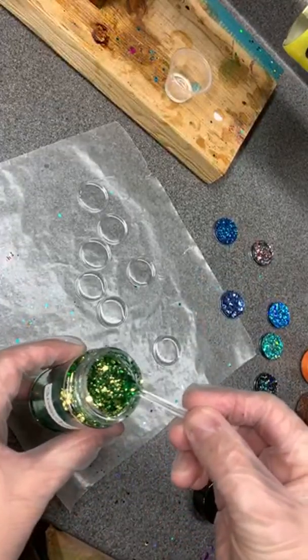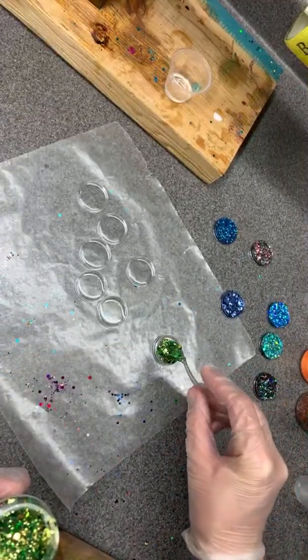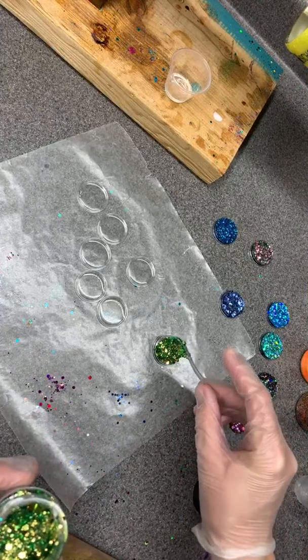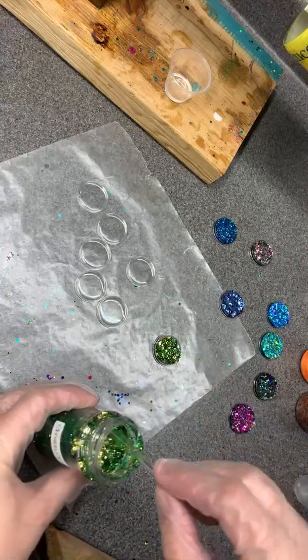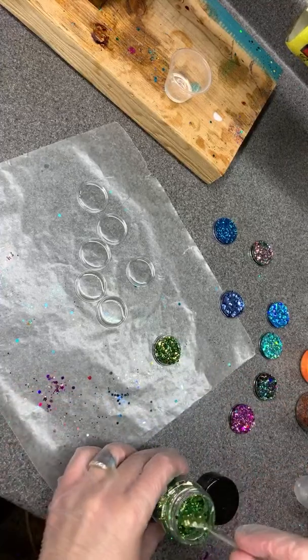So this is Green Goblin. It's a green to gold shift. It's really pretty. I was needing some good greens because I only had a dark green and a couple of neon greens. I really needed some mediums. I like color shifts a lot.